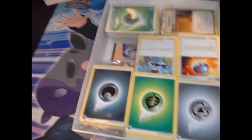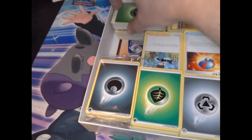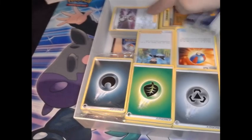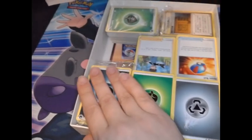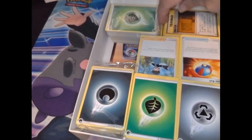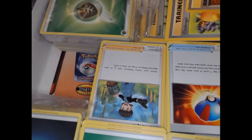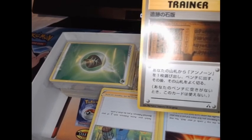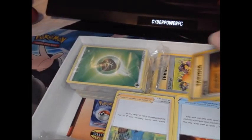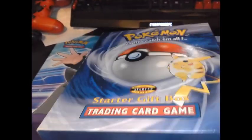Okay, so we got all these decks right here, are all energy cards. Some of them still in sleeves. Well, actually, there's some trainer cards. I put these right here because I couldn't put them anywhere else on top of the other energies. But we got some vintage trainer cards in here. We got Challenge from Team Rocket. We got Japanese Neo Discovery. I think it's Ruin Wall. Japanese trainer card. Anyways, I guess that's all I'm gonna show y'all today.